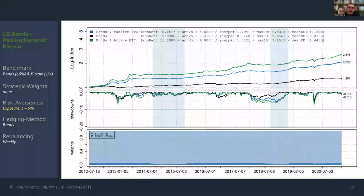Now, if you do that on a dynamic basis, so we remember maybe the green curve from the slide before, using this dynamic approach does not seem very different in the first round from a risk perspective. It's quite close, but you are getting even higher returns. In this case, the returns go up to over 11% annualized return. And this is due to the fact that we can simply protect a little bit better against the effects.